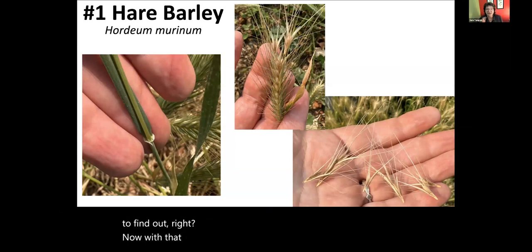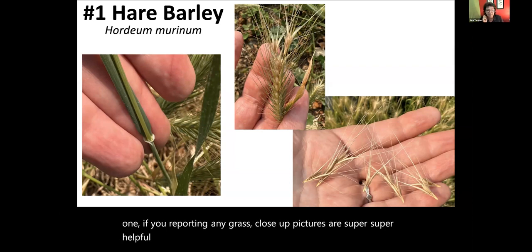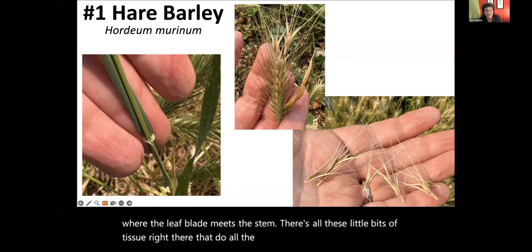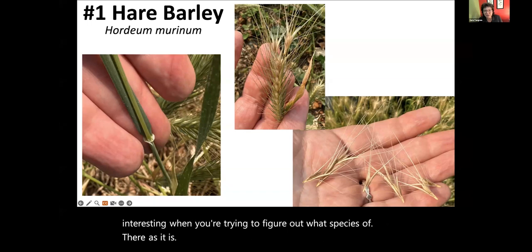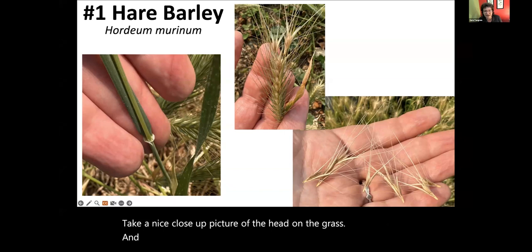Now, with that in mind, if you are reporting any grass, not just this one, close-up pictures are super, super helpful. Take one right where the leaf blade meets the stem. There's all these little bits of tissue right there that do all different kinds of things, and they're very interesting when you're trying to figure out what species of grass it is. Take a nice close-up picture of the head on the grass. And you can force the camera to focus by holding the part in your hand.